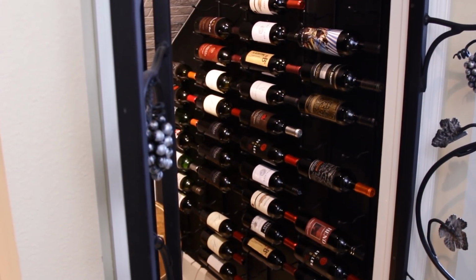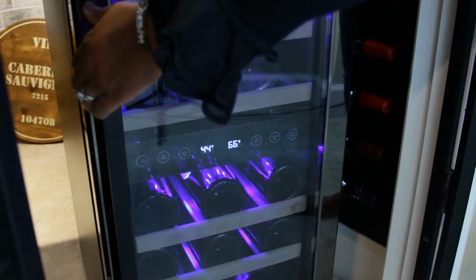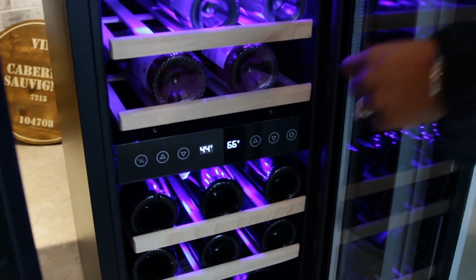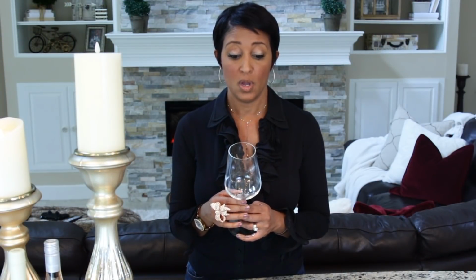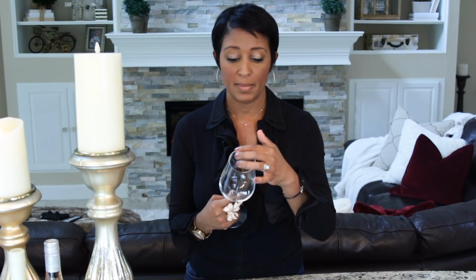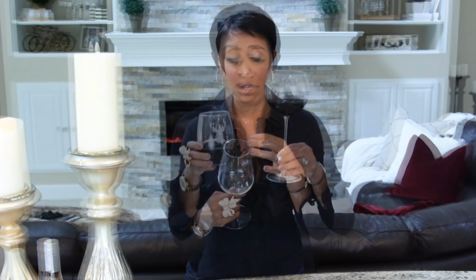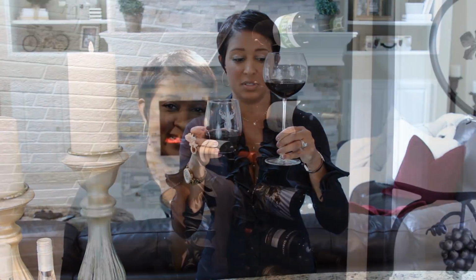Have you ever wondered why wine bottles are stored sideways? Or maybe you're curious about the right temperatures to store your red wines versus your white wines, or even which types of glasses to serve your wines in. Well, today I'm answering those questions and more with some fun little facts about serving wine.